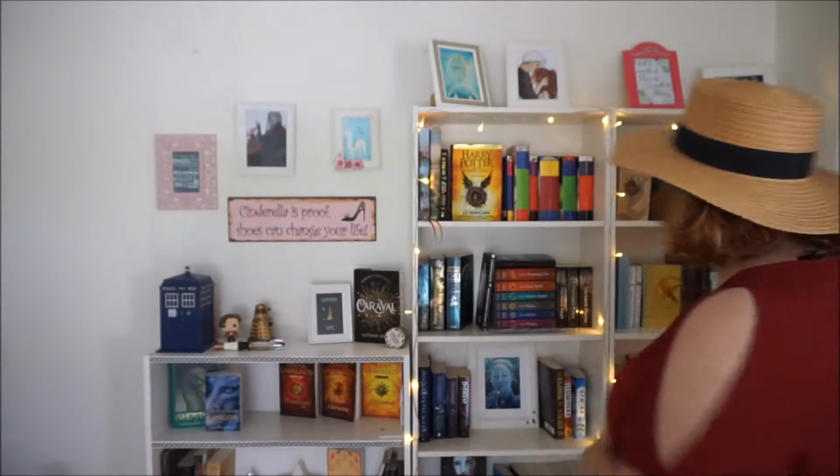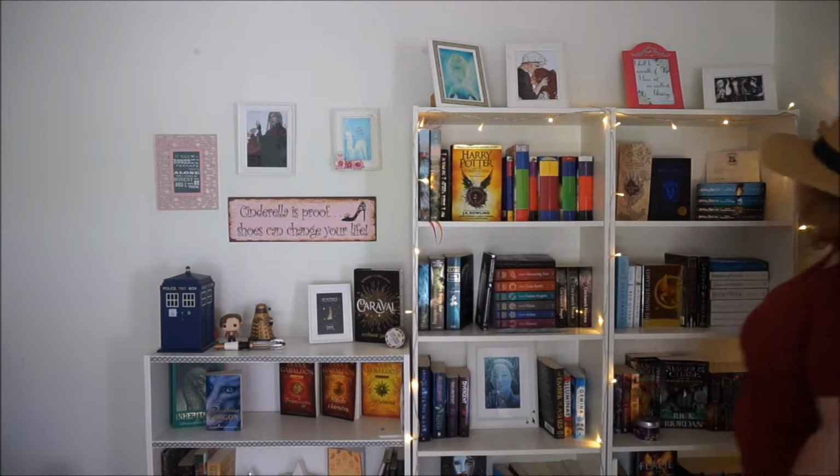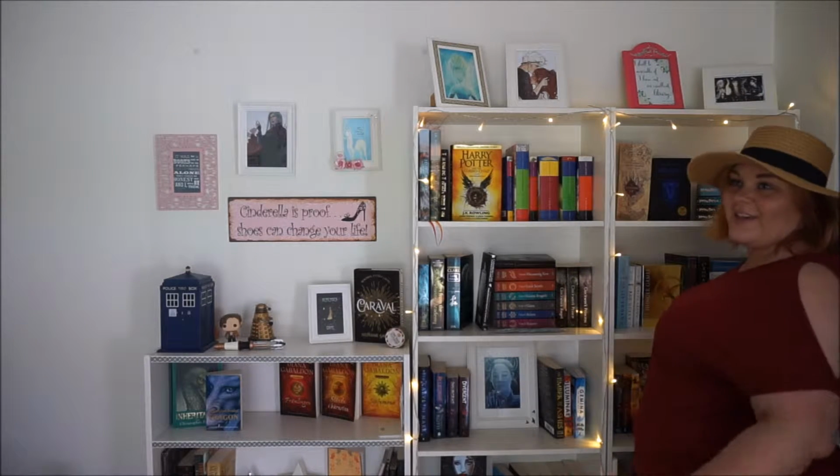Showed you exactly what I have here, and I thought I was going to do that with a book tour for you guys because I love my bookshelf and I want to brag about it. So I think we're going to start over here in this corner. Can't even see me now. Hi, here I am. This shelf right here is where the magic happens, quite literally, because it's my Harry Potter shelves.